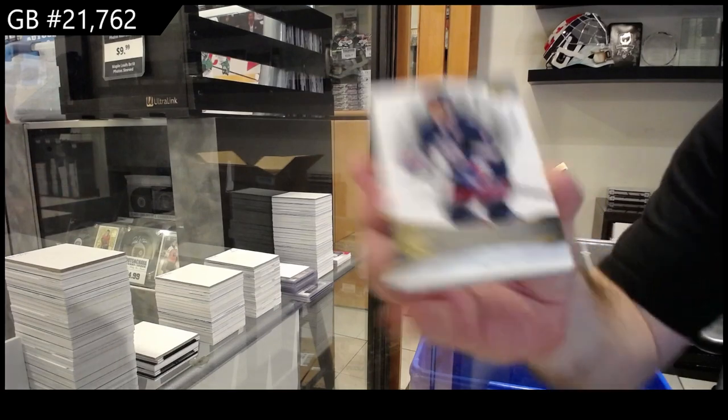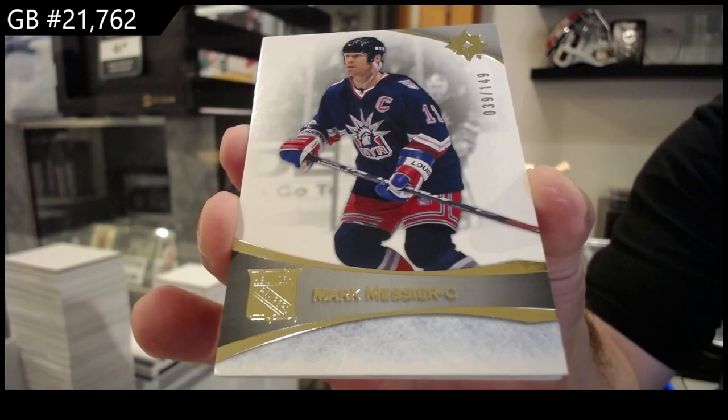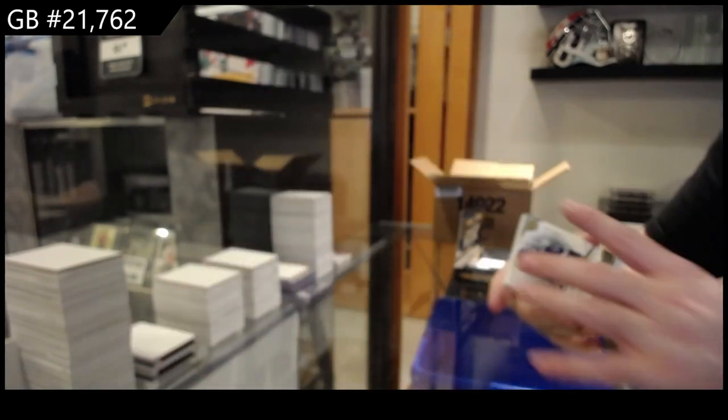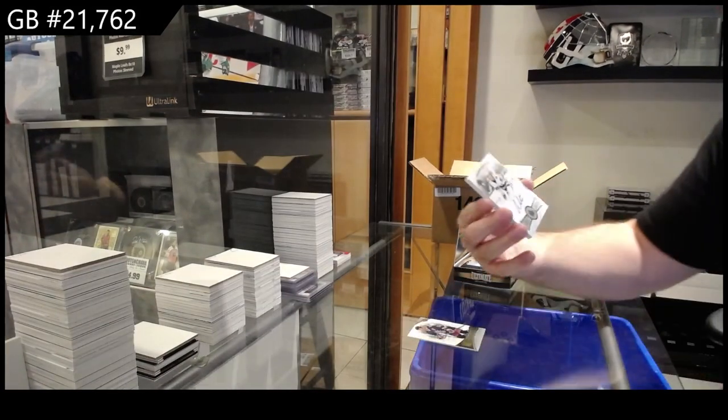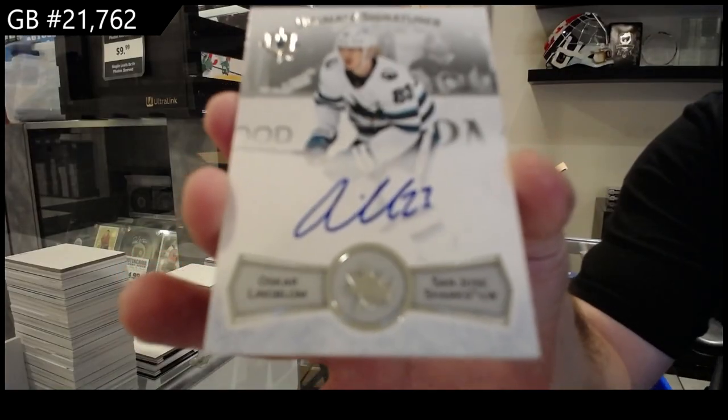Start off to 149, Mark Messier. Messier to 149 for the Rangers. For the San Jose Sharks, Oscar Lindblom.